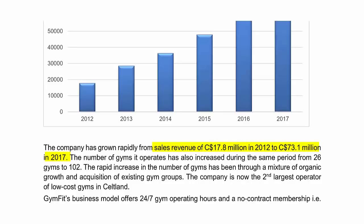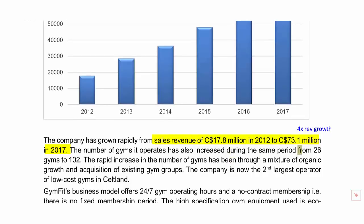And that's actually very much in line with the growth in the number of gyms that they've opened in that same period. In that same period, the gyms have grown from 26 gyms to 102 gyms in 2017. So that is 3.9 times gym growth over that period, which is almost exactly in line with their revenue growth. Now, what that means is that rather than price increases driving their revenue growth, it is volumes, the number of people coming into the gyms, that's driving revenue growth. So they've likely been holding their prices pretty flat over that 5-year period.